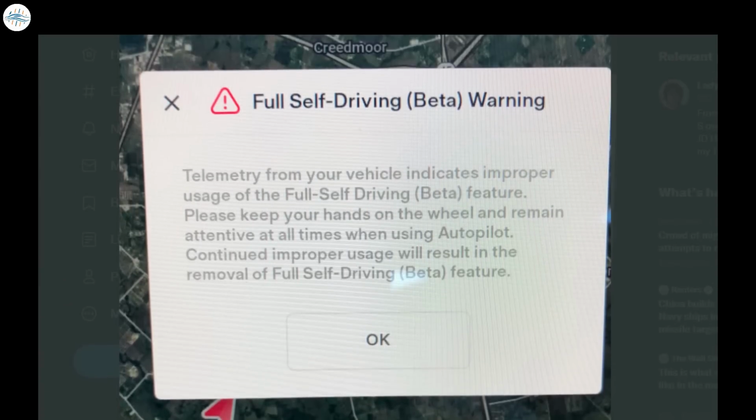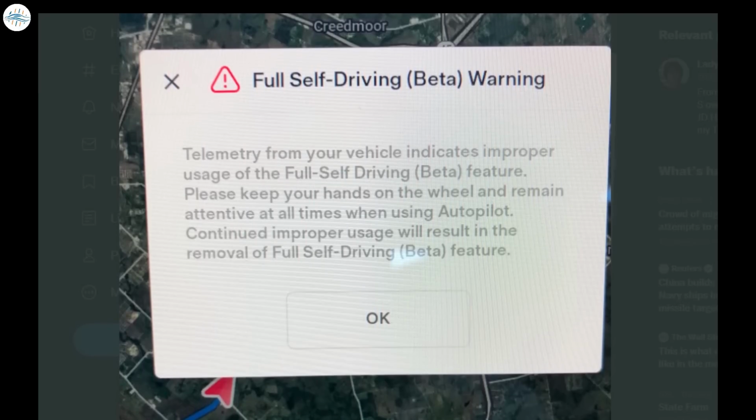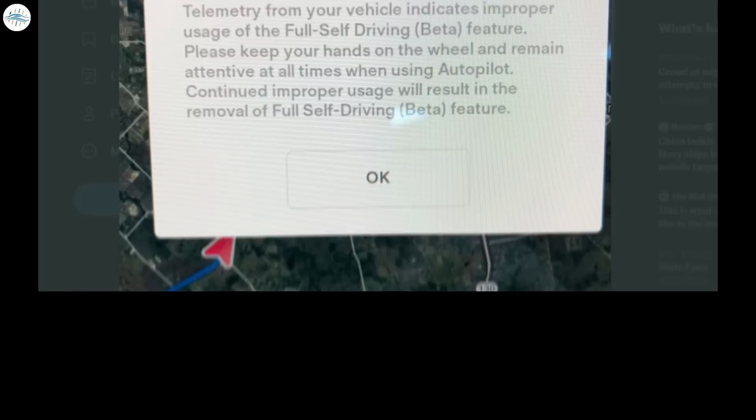Tesla then added a message that would pop up on the in-car display, saying that continued improper usage will result in the removal of full self-driving beta from the vehicle. While the message was a bit clearer and more prominent, it still didn't advise owners of how bad they had been or how bad they could continue to be.